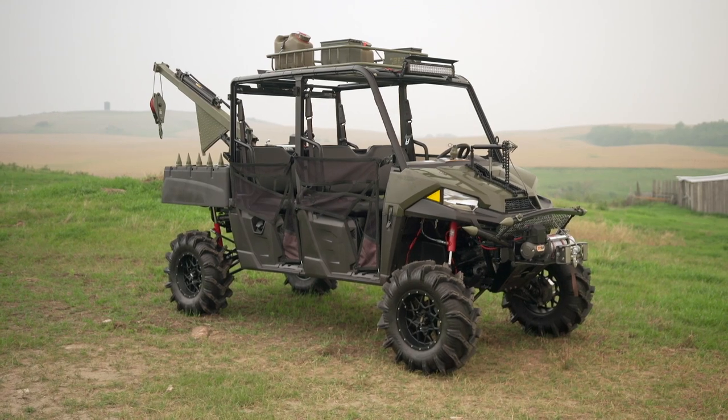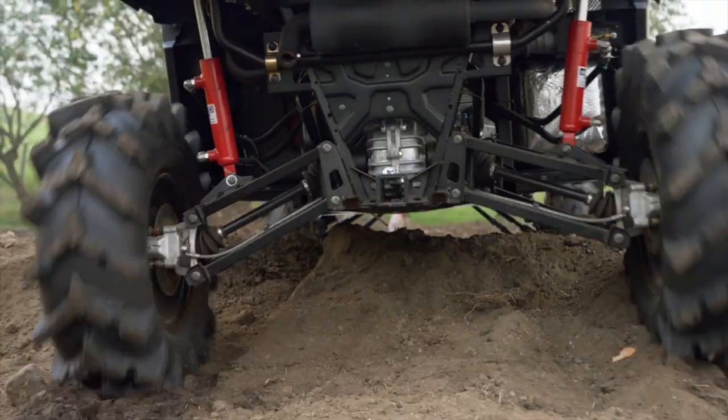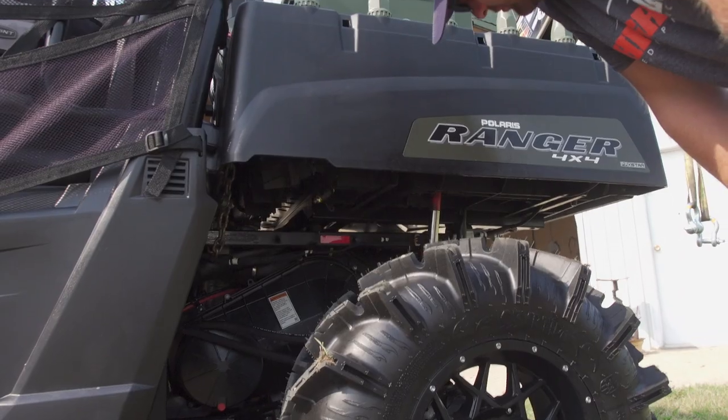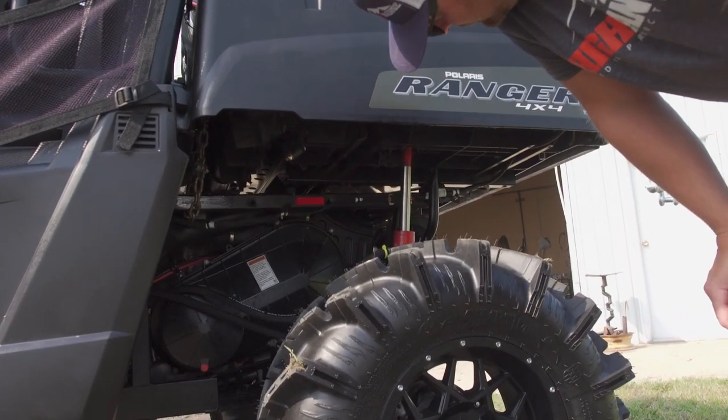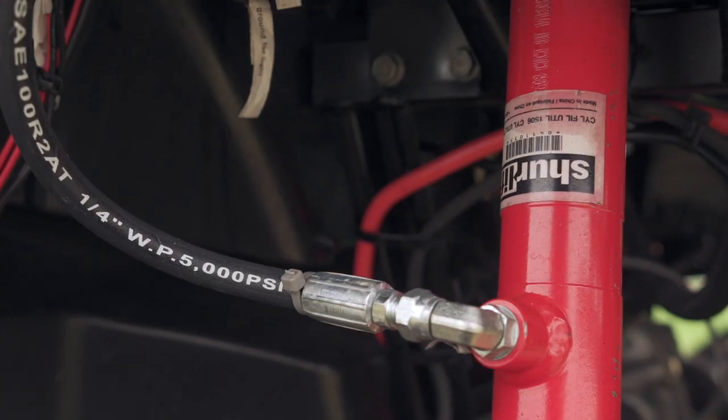So I developed a way that I can have at least 20 inches of travel, front and rear, with a simple push of a button inside the cab. That means that the machine will raise up 20 inches, give you huge ground clearance, get over those rocks, those obstacles that you see on the trail.